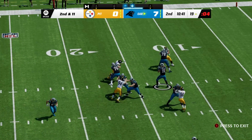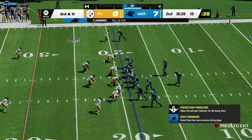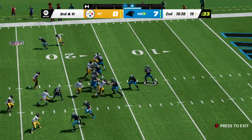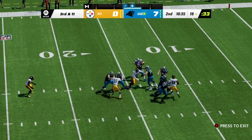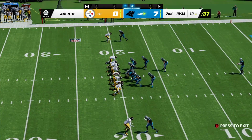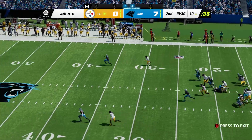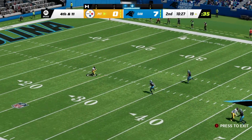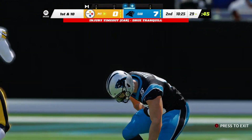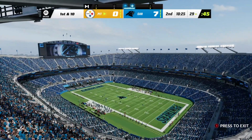On 2nd and 11 now, Lawrence. And seeing nowhere to throw, he chucks this one away from harm. Incomplete. Now it's 3rd down. On 3rd down, Lawrence. And that is incomplete. And here's Joseph Charlton now, as he'll punt it away for the 4th time today. Following the punt return here, there is someone shaken up. The medical staff will attend to him, and we will step aside.